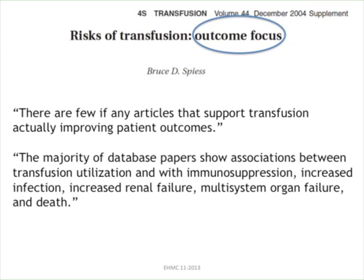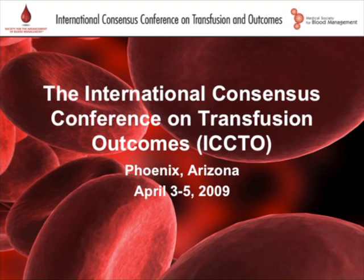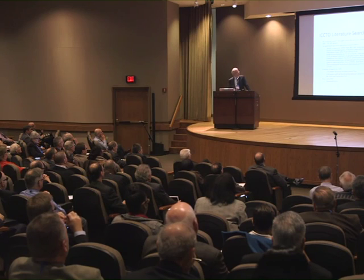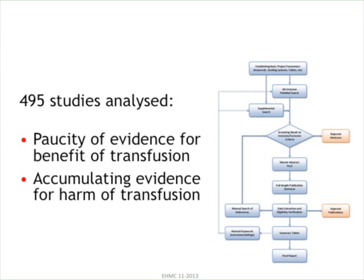And then Bruce Spies said about 10 years ago, there are few, if any, articles that support transfusion actually improving patient outcomes. The majority shows the opposite. And a similar statement here on critically ill patients. You have heard already about the ICTO conference that wanted to understand more about transfusion and outcomes, and the enormous amount of literature we started with, and then we basically refined it down to about 500 papers with a paucity of evidence for the benefit of transfusion, but accumulating evidence for the harm of transfusion.